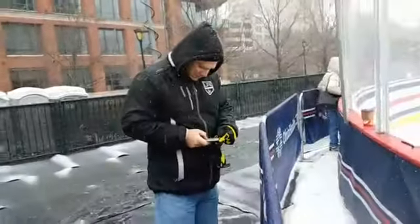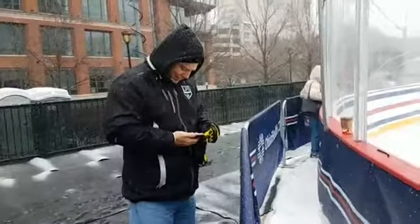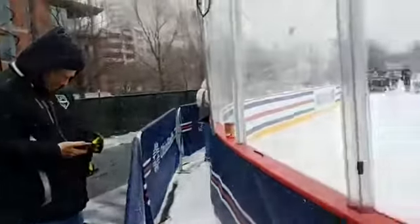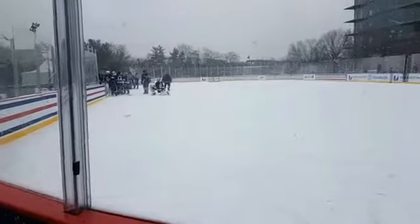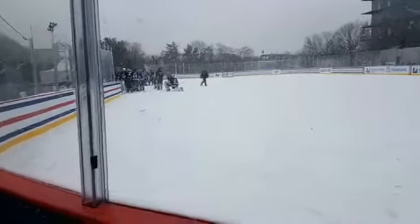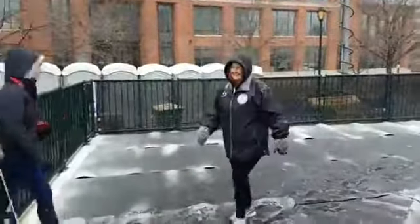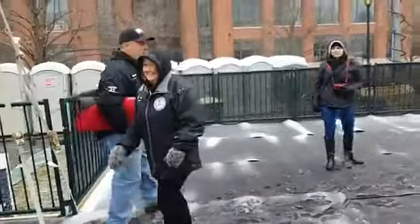Yeah, by the way, that's Dennis Wilson. He's one of the dads. He's frozen at the moment. At least you can see. Can't see over there. There's goalie mom, Paula Cisna. Where are you going? You going to warm up? Yes. They're going to cut the ice. They're going to cut the ice? Yes. Oh, my gosh. Okay.